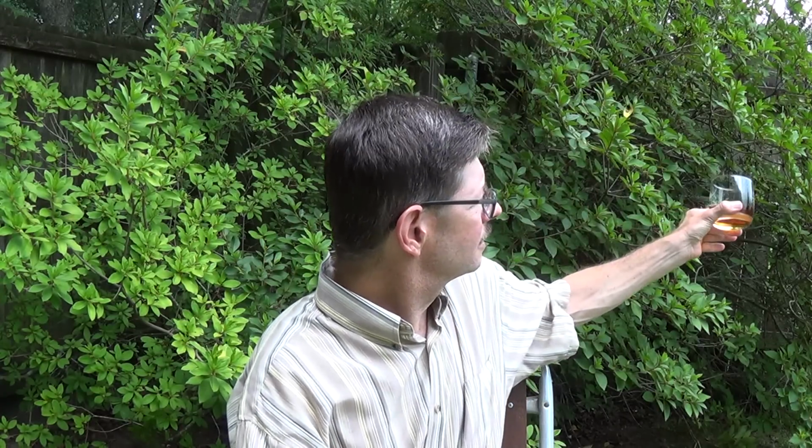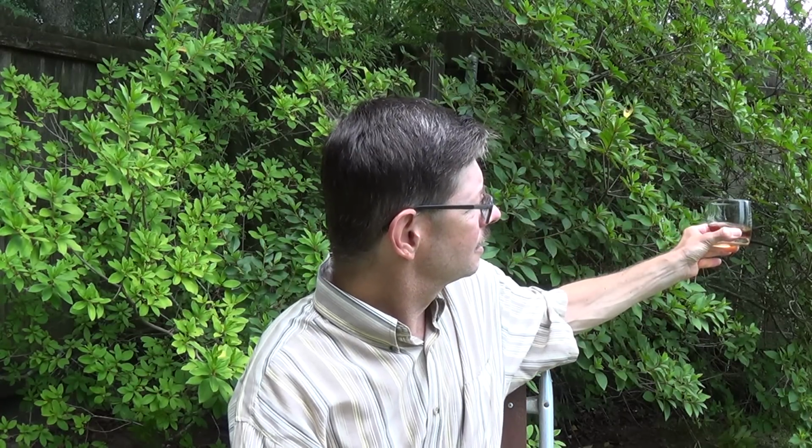Okay, well, it's got some alcohol legs on it. Now the Fleur de Lis Napoleon was lighter than this. It was more golden. This is more chestnut, more copper. Wish we would get some rain. It's been so dry and hot. Alright, well, looks pretty good.